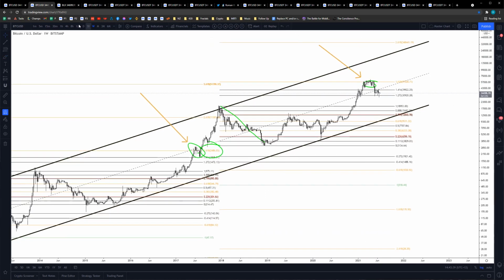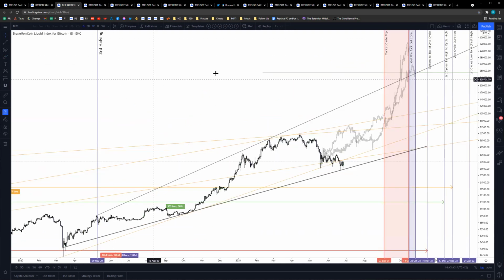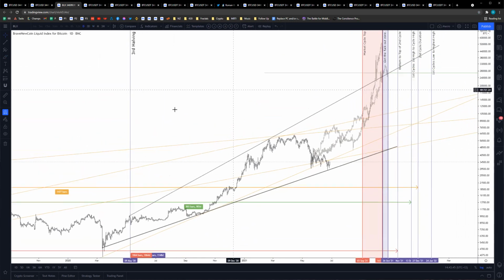Yeah, the Binance UK thing is total FUD. It's something that has been, futures and options trading for crypto in the UK has been banned for years.